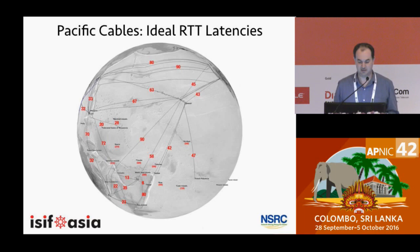I mean, we've got latencies like 40-some milliseconds between Samoa and Hawaii, almost 50 between French Polynesia and Hawaii, 67 from Guam to Hawaii. These are very low latencies. But, well, we'll see in a bit, that's not actually what's happening.